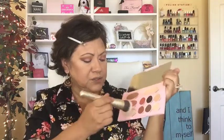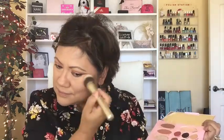Then I'm going to get a little bit and put it here. And I'm going to use this brush here for this highlighter. It's called Gratitude again. You know what I'm trying to say. It's not a real intense highlighter, but it is really, really nice for when you're going to work or something like that. You know what? I'm going to use this fan brush. See if that works for me a little bit better. It's very subtle. It's not like a wham, bam, thank you, ma'am, but it is nice.